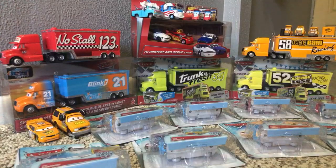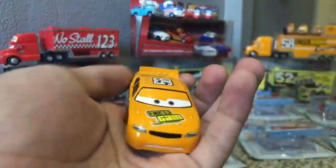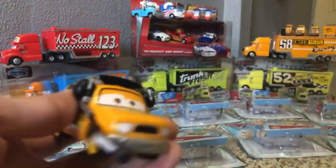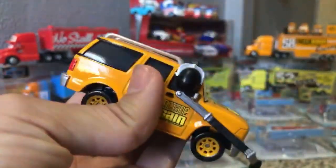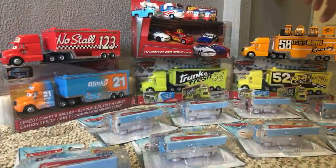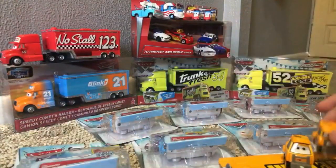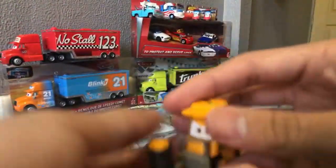I guess we're going to start with the Octane Gain team real quick. Just a quick little look at the racer. We'll do the Ice Racers later. We'll just look at the Octane Gain team for now. Here's the crew chief. This is a really nice crew chief. I like that one. And then the hauler over here with all of these little pitties. Here's this pity right here. I didn't have any of the pitties except this one. Here's this one.